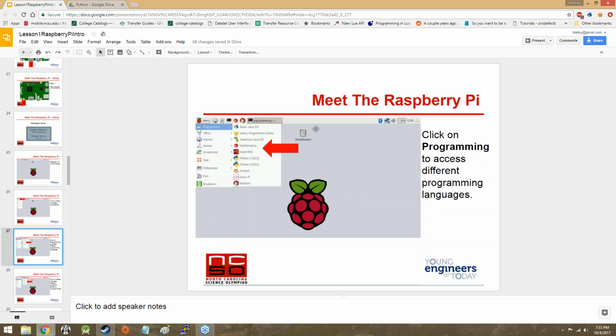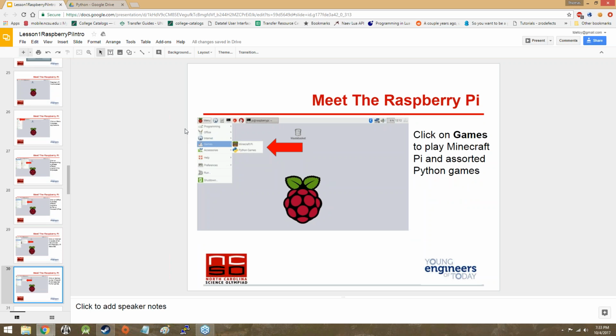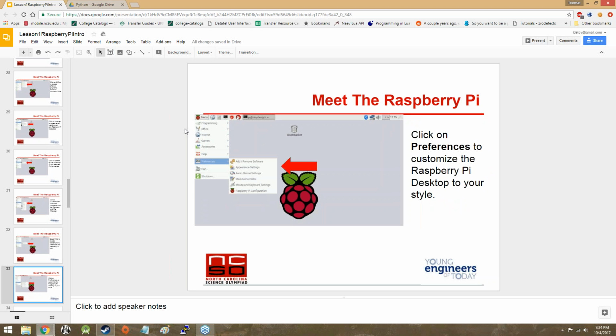You've got a whole bunch of different minor programming applications, Office applications, internet, so email, web browser, and Raspberry Pi resources, games. At least the older versions of Raspbian came with Minecraft Pi and Python games. Accessories, just your basic operating system accessories, calculator, file manager, so on and so forth. And then you've got Raspberry Pi help and Debian help. Then you've also got basic operating system things as well, like add, remove software, and change the appearance, and mouse and keyboard settings, and configure your Raspberry Pi.